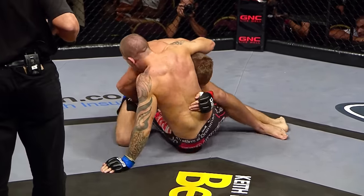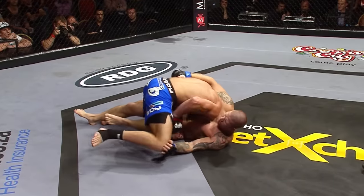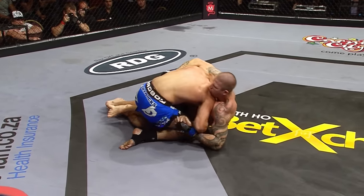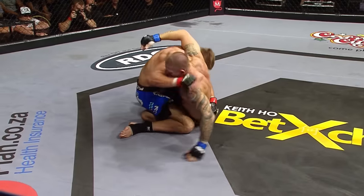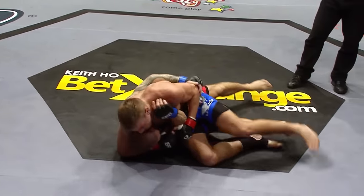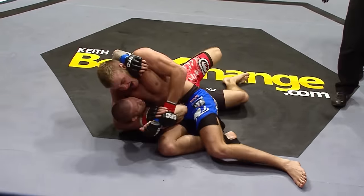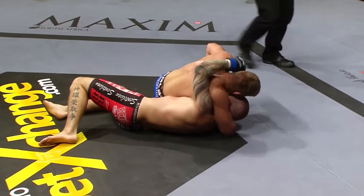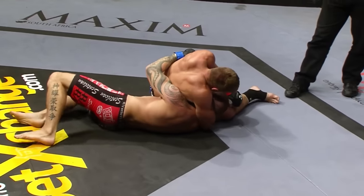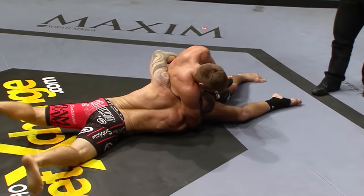Inside, now looks to take the mount again. This time protecting his neck better than he did the previous time. Dricus has those long legs, just steps over to go into mount. Trying to drive Hawkey to the middle of the hexagon. Ah, he's got the side control. He needs to be careful, he's exposing his back, but so far he's kept the control quite good as Dricus. He's working for Hawkey's arm.